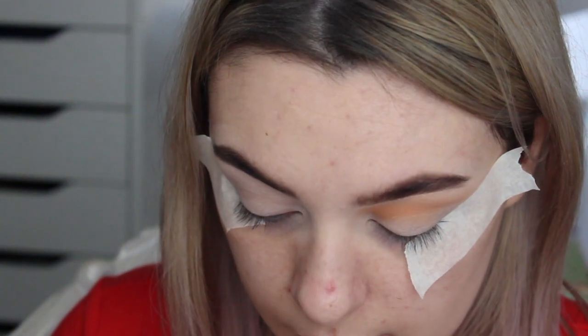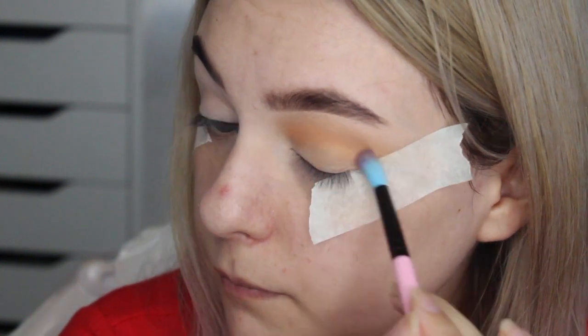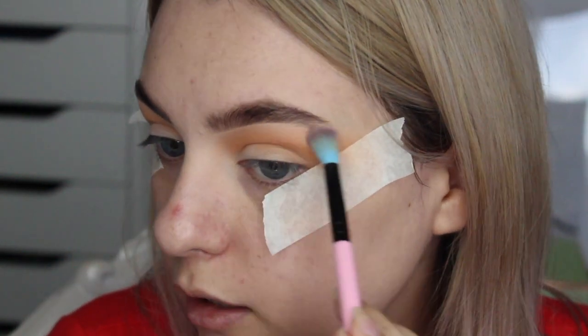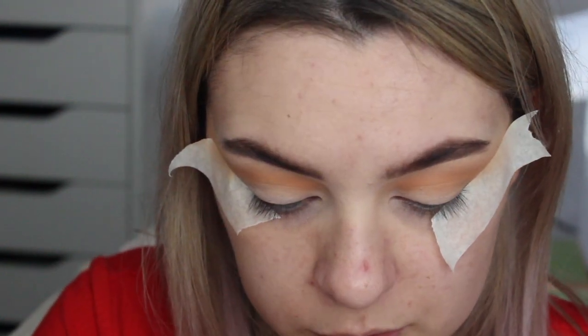It's blending nicely. I did really like the formula of the Jeffree Star shadows in the Conspiracy palette. I'm also just going to take a tiny bit of the shade Virgin, which is the white, and just go around the edges just to kind of mute it a bit. I do really like this colour. It's a really nice creamsicle kind of colour, and it's really nice just as a colour to put down if you want a bit of something on the eye but you don't know what.